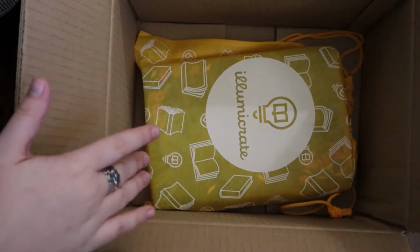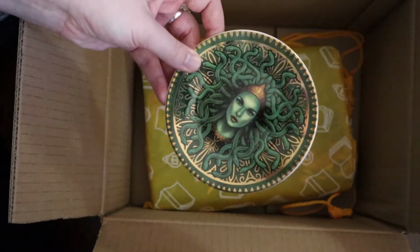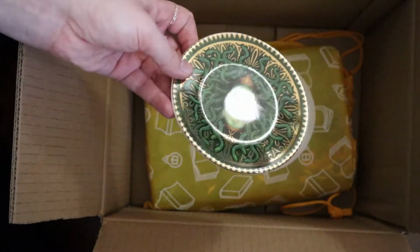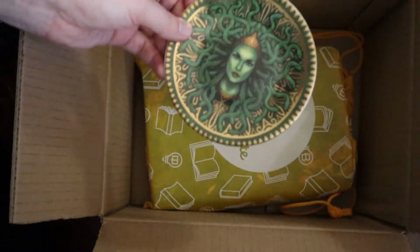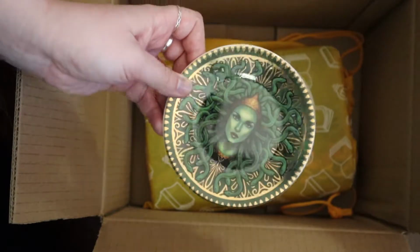So being that we are now onto the book, I guess this Medusa is just a trinket tray. It's not for a teacup because, you know, there's no teacup in here. But regardless, it's still beautiful.